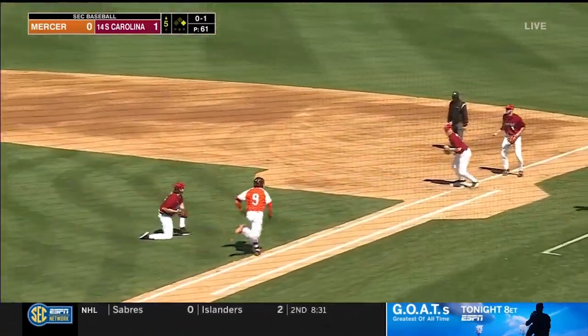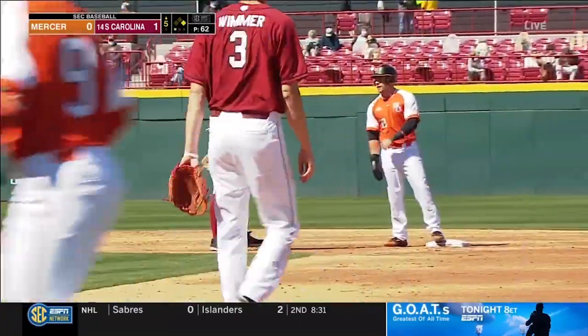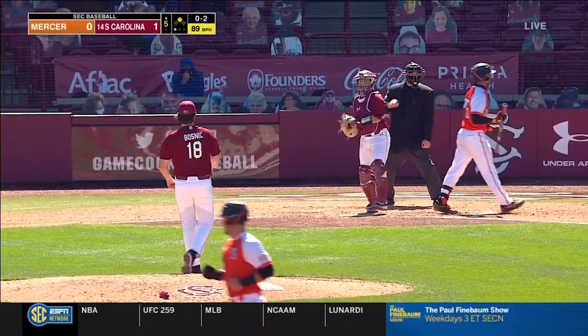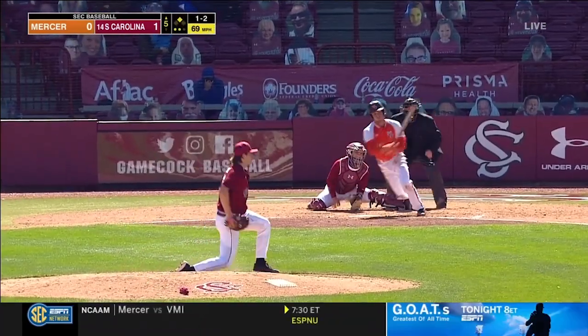Has to angle the bat high to put that one down, and then Bosnick bobbles it before he gets it to first. So the sacrifice works. The combination of these younger guys swinging the BBCOR bat, which is supposedly comparable to a wood bat, it's tougher for these college kids. You know, I didn't have a whole lot of experience.